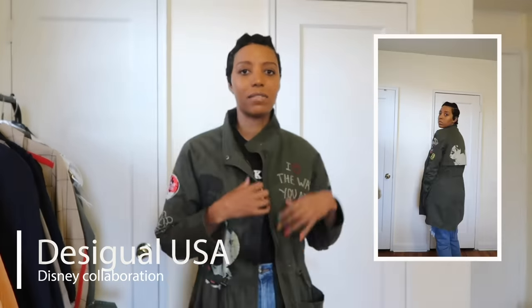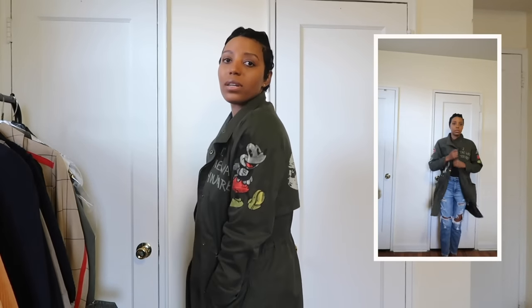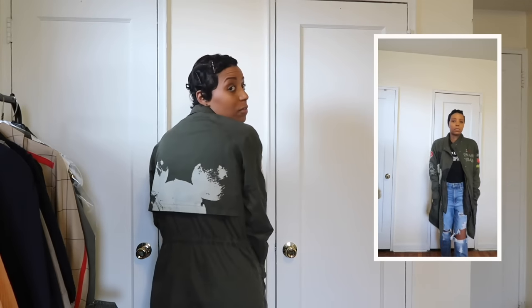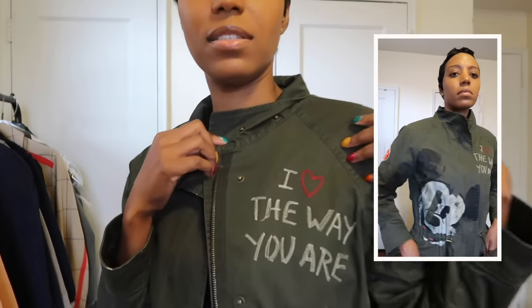Next up, Desigual. This jacket was gifted. I went to an event they were having at the store and they allowed me to pick out a few things and I ended up getting this. It does come with a hood. I'm not wearing it right now, but I will pop up a picture of me wearing this jacket. This is a few years old. It's a collaboration that they did with Disney. And I love the details on this jacket.